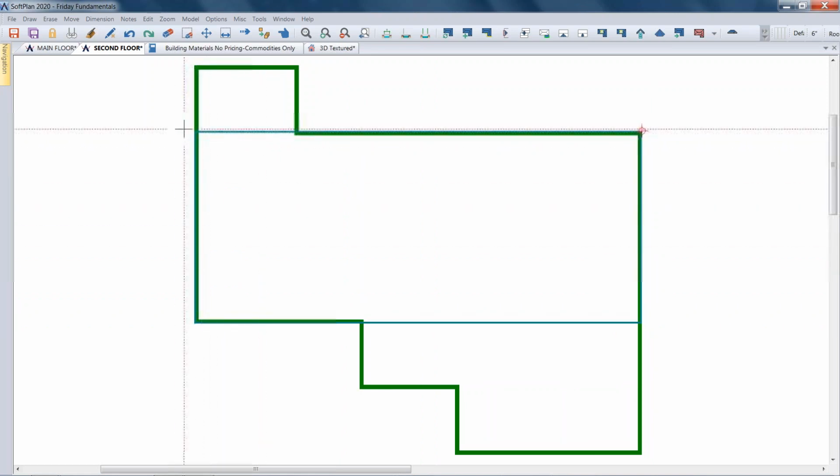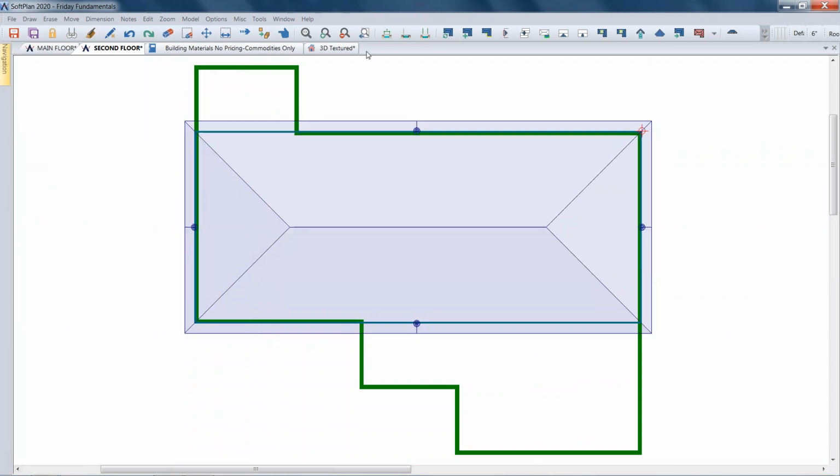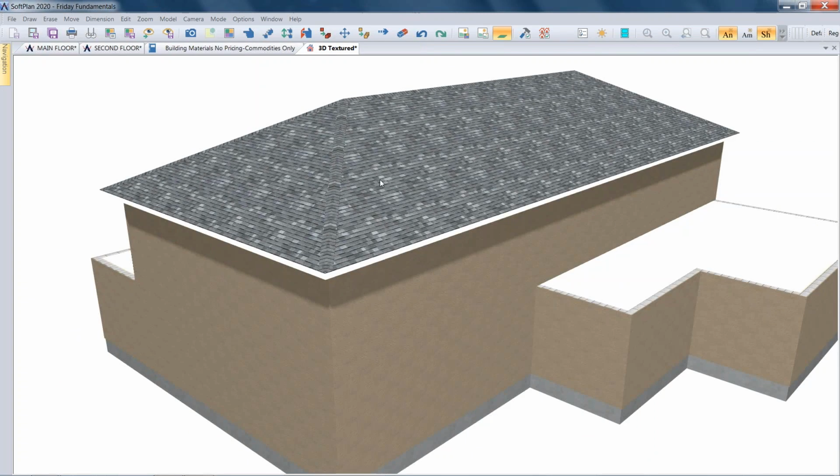Oops, sorry, went too fast. Try it again. All right, take your time. Slide over, click, and close it up. Boom, there's your roof. Here it comes. Nicely done, including the ridge caps.